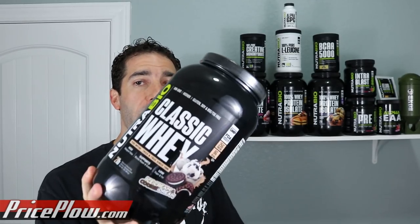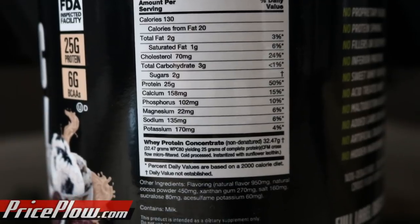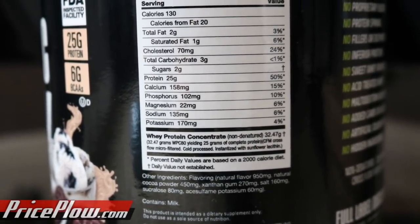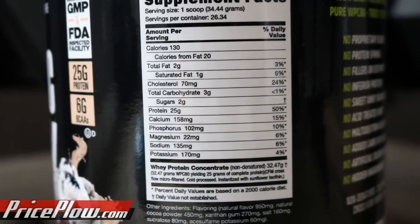And so yeah, this does have 25 grams of protein alongside 3 grams of carbohydrates and 2 grams of sugar. Not all the Classic Whey flavors have those macros, but there is some cocoa in here adding to that. And then we have 2 grams of fat, one of that is saturated. So this is just pure whey protein concentrate, but Michael is bringing in some serious natural flavor, 950 milligrams worth, then another 450 milligrams of cocoa powder here.